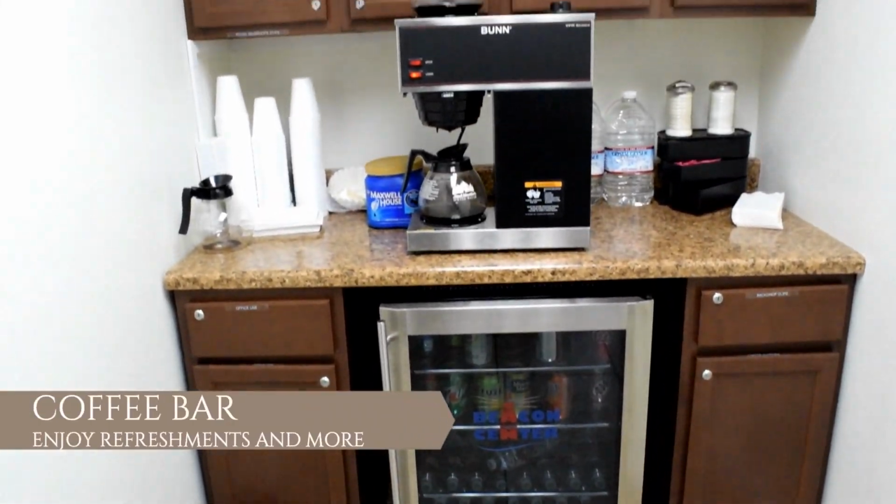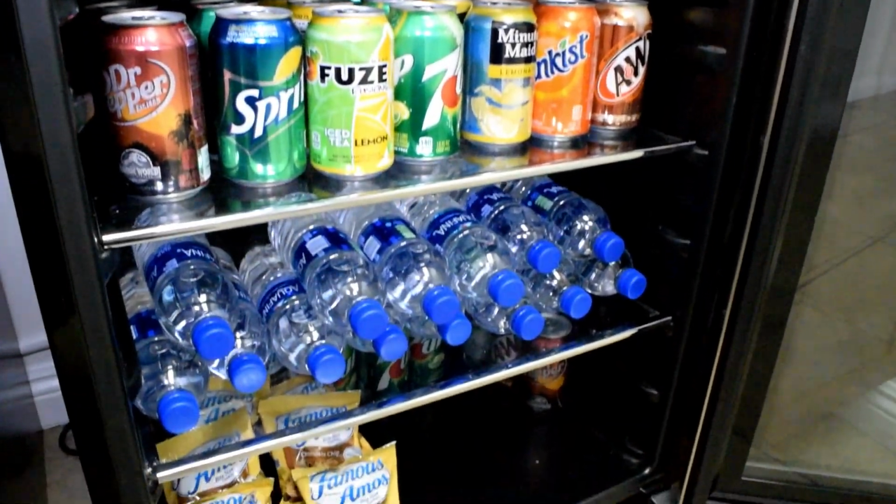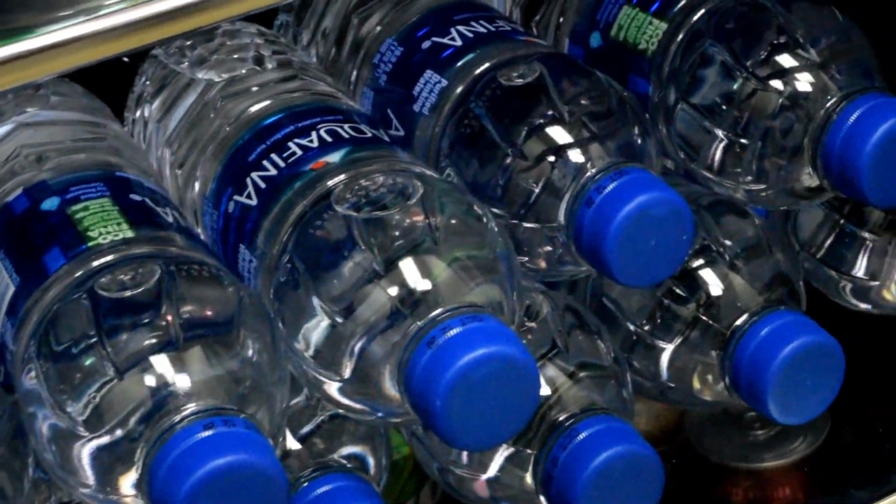Off of the lobby, you'll find our coffee bar. Now this is wonderful if you need us to supply your coffee. We also have soft drinks that you can offer to your guests.